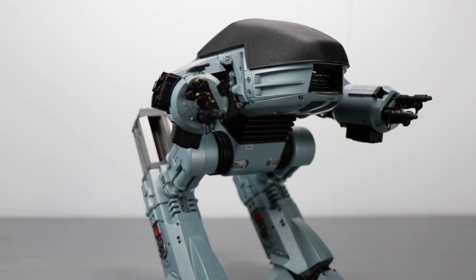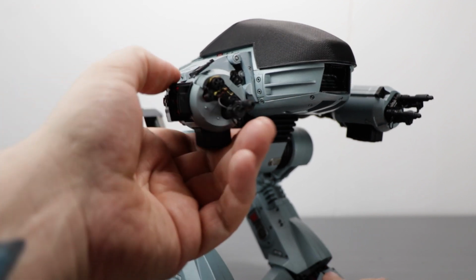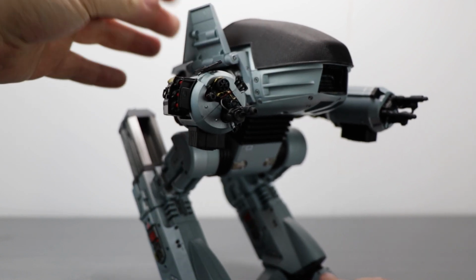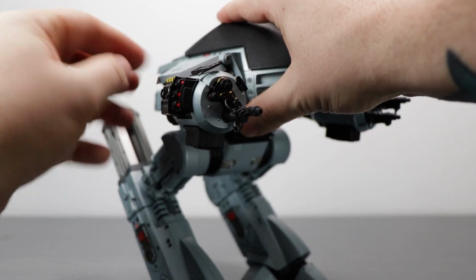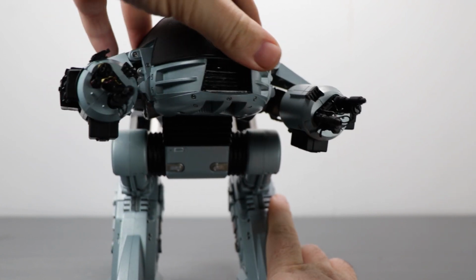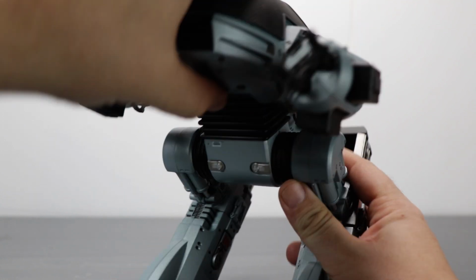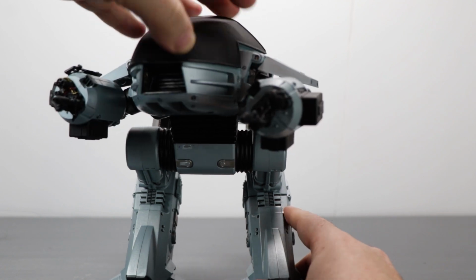So let's move on to the articulation of this. Like I said, these go full 360 around. These turn 360. These articulate up that much, but you can do a whole solid 90 going up, and then it's hindered by the actual arm of the ED-209. The head swivels like so, or the upper portion. I don't know if it's a head. It does not, from what I can tell, move up and down. So it just does the 180 turn like so.